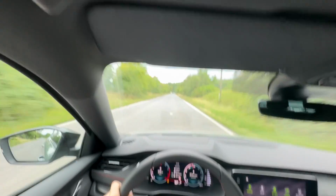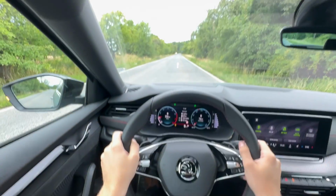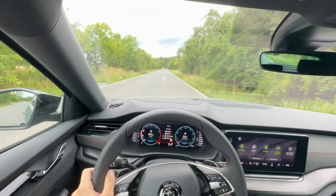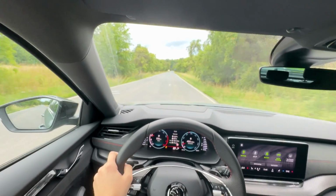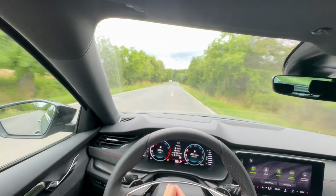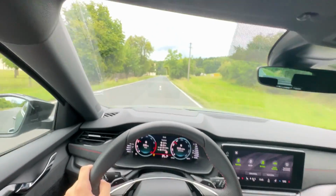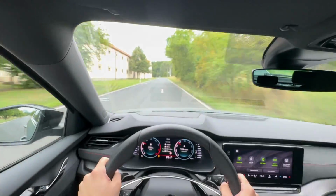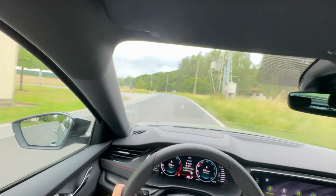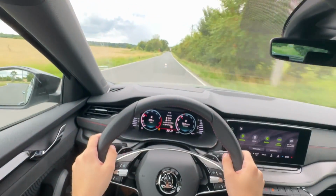To zero. Oh my god! This was so good. The car had a little slight delay before it launched, but the feeling you get once you launch it. Wow, Skoda, this is so good. So good. This is a lot of fun. We're not going to do that again. I don't think there's going to be a spot. We can try if there's a spot to do it again.